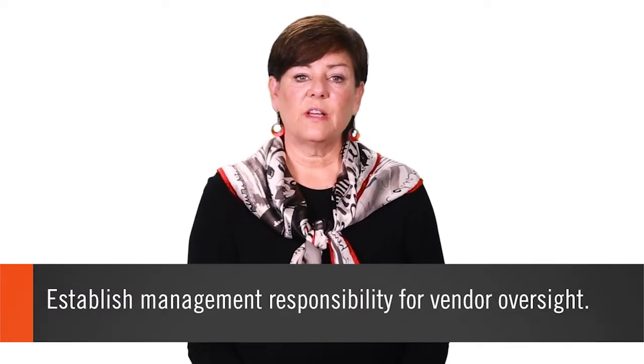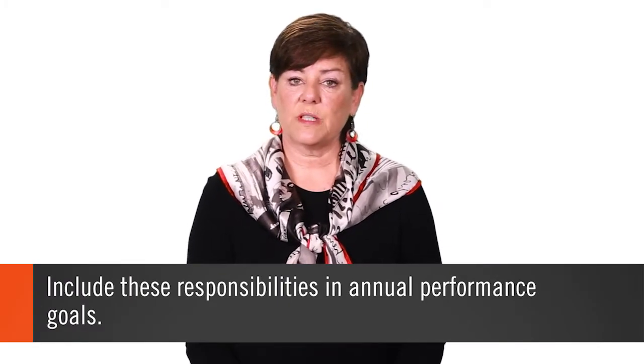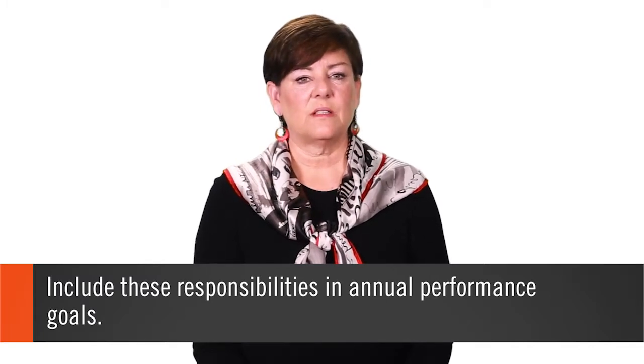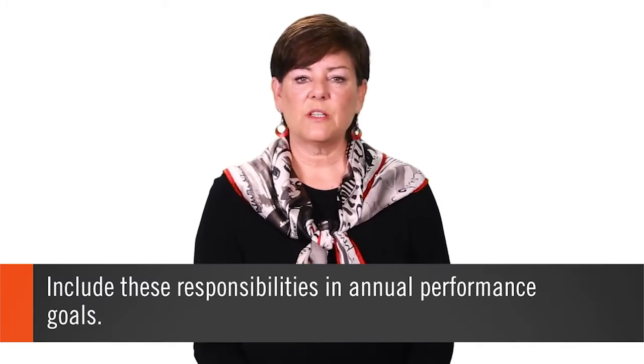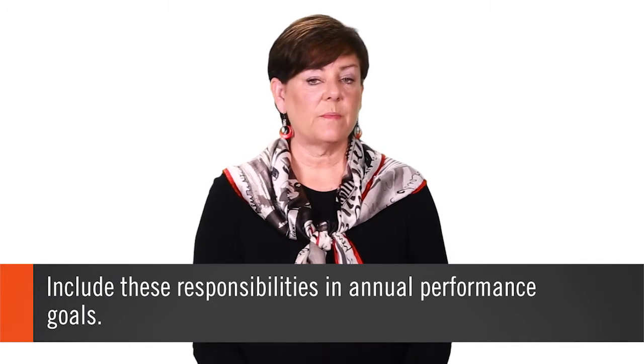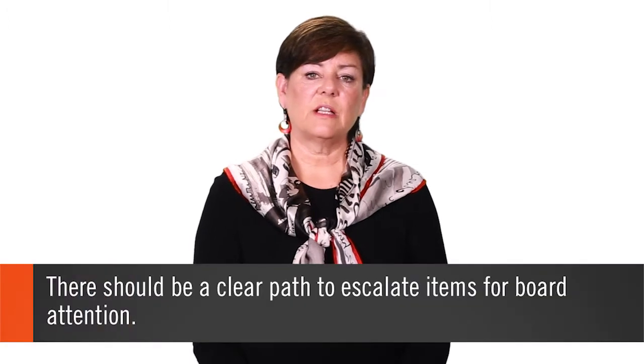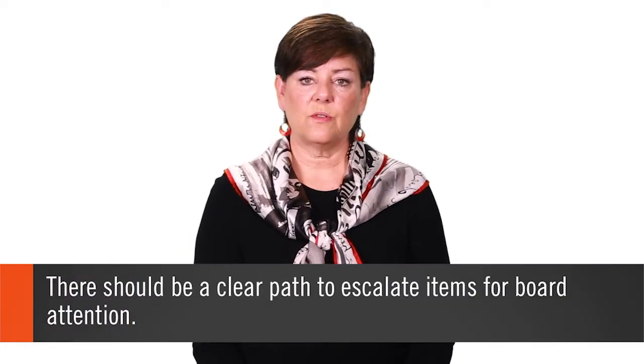The next item, establish the responsibilities of frontline managers for vendor oversight and include these in their annual performance goals. The new guideline does not emphasize senior management as a defined term, but it does mention management and board involvement repeatedly. So while accountability for third-party risk management ultimately lies with the board, it is incumbent on all levels of management to be involved and have a clear path for escalating items to the board.